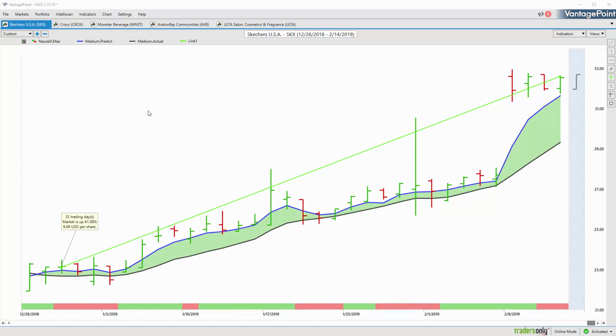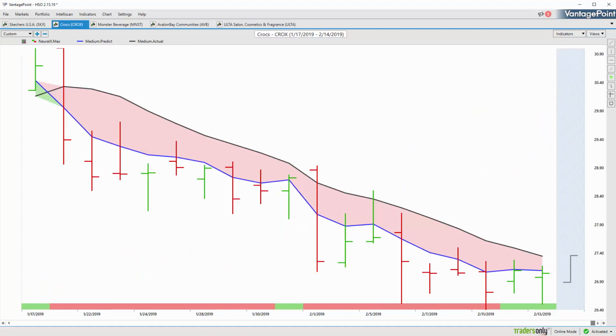Now, what's so important here is we've been in a very bullish market environment, but all markets are not created equal, right? And everything's going to have its own unique characteristics. And this is where VantagePoint is really helpful. You see Crocs, another shoe manufacturer, obviously very different than Skechers, but very clearly this has not been the month to be getting long Crocs.